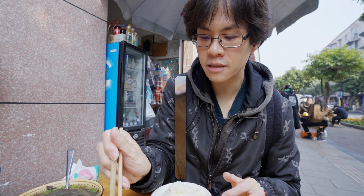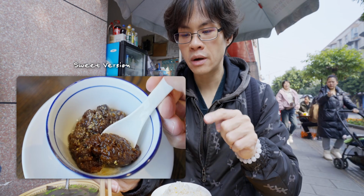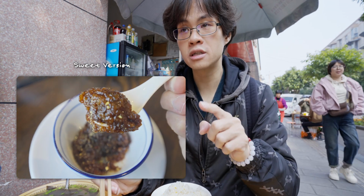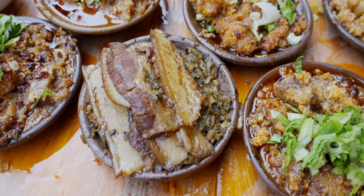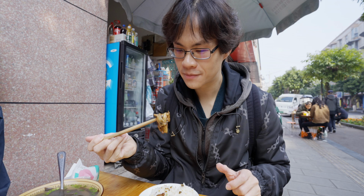This is a classic, basically steamed pork belly. There are 2 types of this dish in Sichuan cuisine. One is Xian Bai, the salty version, another is Tian Bai, the sweet version. And the saltiness comes from the Ya Cai underneath, which is also a classic ingredient here.